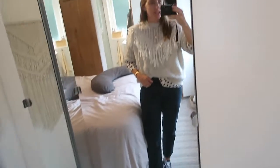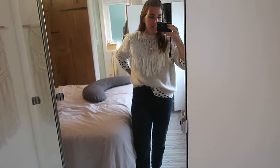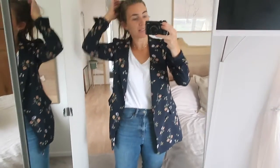Baby still isn't dressed yet, but we're going to the park today and I've got to run a few errands, so it's really casual, comfortable, and I'm not going to get too hot or even too cold. Okay, quick outfit. I'll just put my shoes on. Quick outfit of the day.